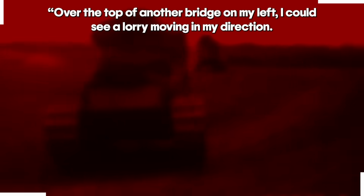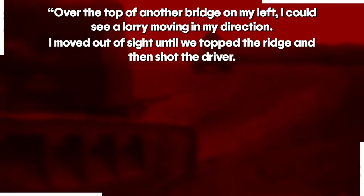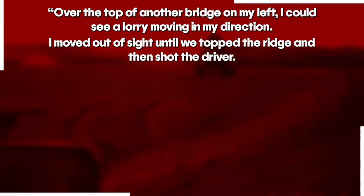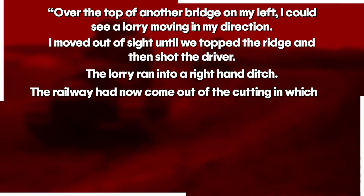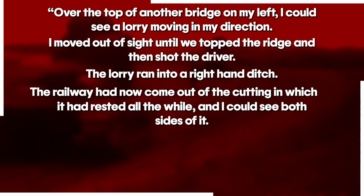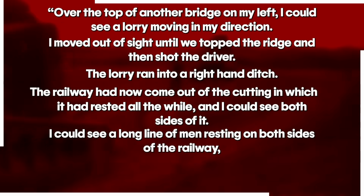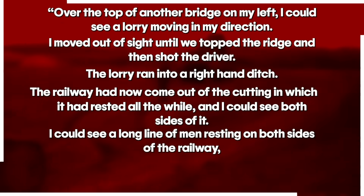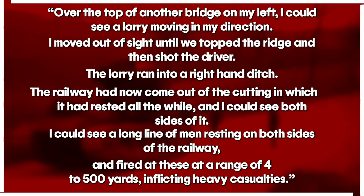Over the top of another bridge on my left, I could see a lorry moving in my direction. I moved out of sight until we topped the ridge and then shot the driver. The lorry ran into a right-hand ditch. The railway had now come out of the cutting in which it had rested all the while, and I could see both sides of it. I could see a long line of men resting on both sides of the railway and fired at these at a range of 400 to 500 yards, inflicting heavy casualties.